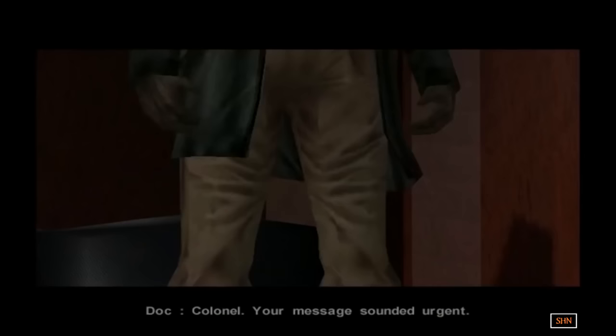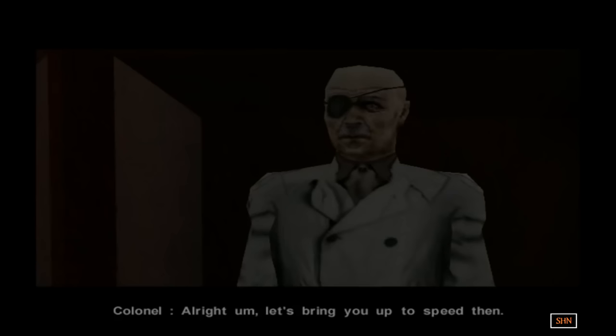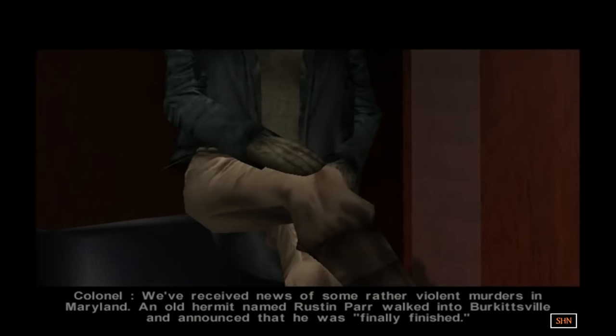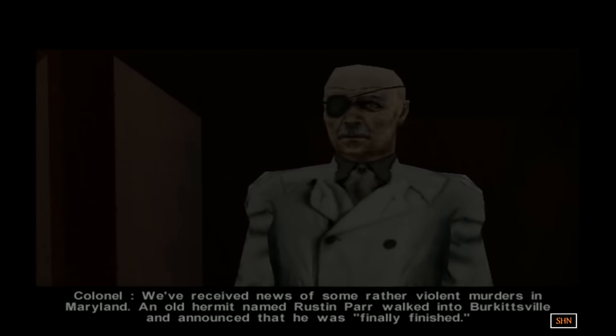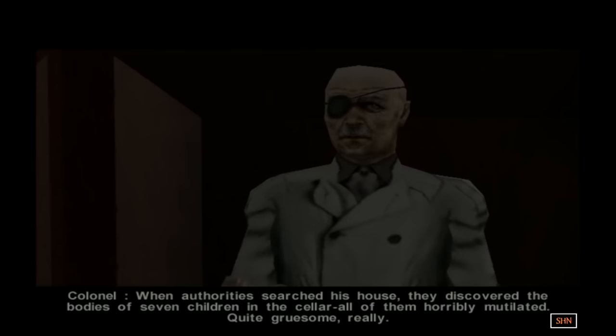Colonel, your message sounded urgent. Where is the Stranger? Speaking with Svetlana. He'll be in shortly. All right, so let's bring you up to speed then. We've received news of some rather violent murders in Maryland. An old hermit named Rustin Parr walked into Burkittsville and announced that he was finally finished. When authorities searched his house, they discovered the bodies of 7 children in the cellar, all of them horribly mutilated.